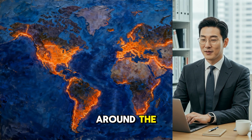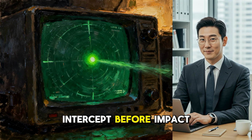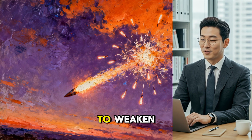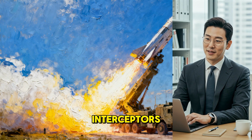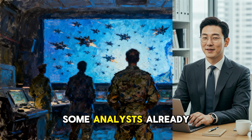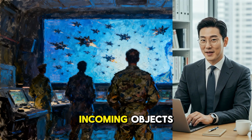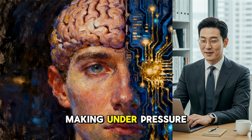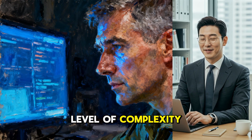Missile defense systems around the world are built on certain assumptions. Track the threat early, predict its path, intercept before impact. But if the threat changes form late in flight, those assumptions begin to weaken, which means future defenses may need to adapt, possibly with faster interceptors, more advanced sensors, or entirely new approaches to tracking and engagement. Some analysts already point to the need for systems that can handle distributed targets, not just single incoming objects. Others suggest integrating artificial intelligence to improve real-time decision-making under pressure, because human operators alone may not be able to process that level of complexity fast enough.